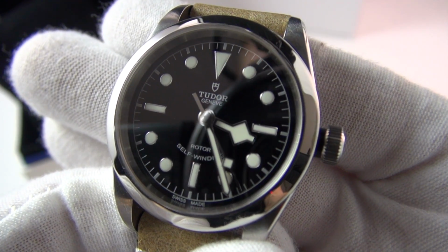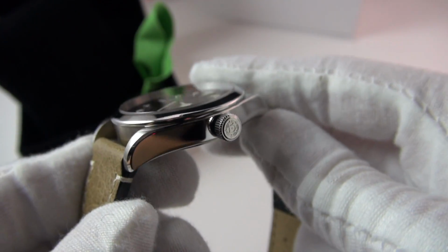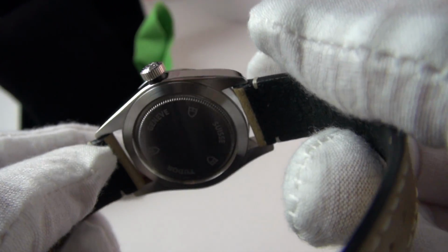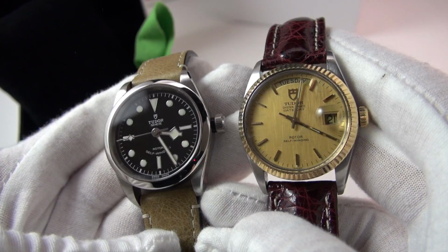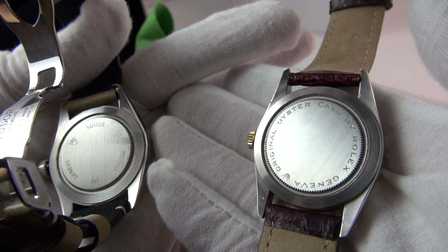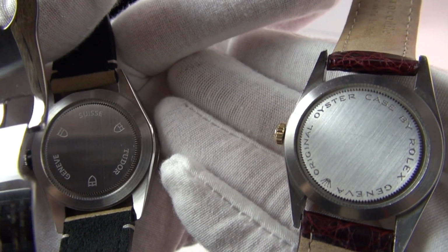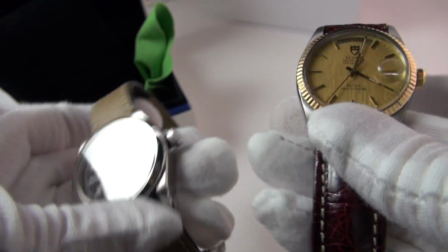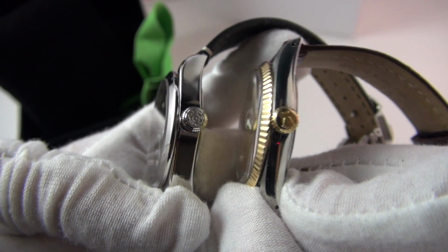So we've got the Tudor shield this time, not the rose, but we do have the rose signed on the crown. Case, again, we have that very slight beveled edge there, beautifully done. The quality's there. Here's my Day-Date, so you can see the 35mm case. Look at that, quite extraordinary. And the back is similar as well, although this says Rolex Geneva, and that one has Tudor Swiss Geneva. Oh, Geneva as well. Very cool. It's a little bit chunkier than the Day-Date.